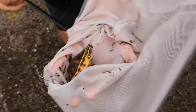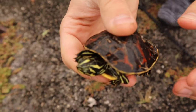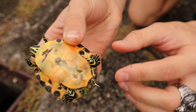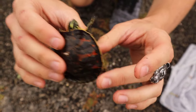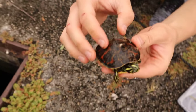Look at this little thing, we just got a red belly slider, and look, he's got algae growing on him. He must have been trapped inside of this storm drain for a while. Dude, that's one of the prettiest native turtles I've ever seen. But dude, look how skinny his legs are. Look how skinny he is. He must have really been trapped there. If you guys look at his legs right there compared to his body size, he is just so, so skinny right now. But look how gorgeous this little guy is.